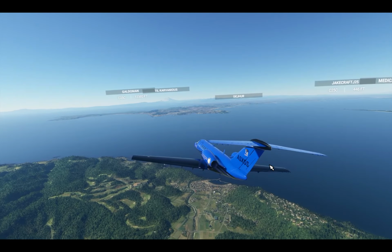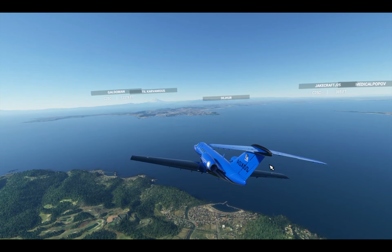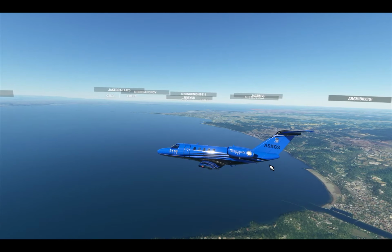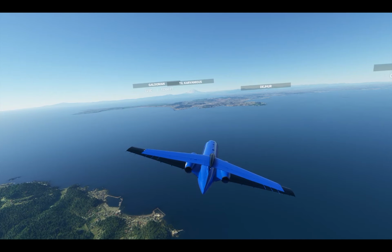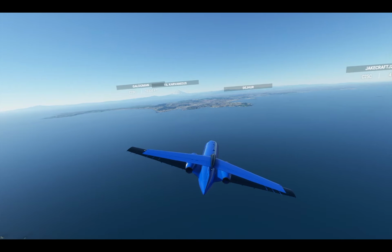Alright, so we are in the turn. We just got our descent clearance to our next lower level. If you notice the turn, the plane's not constantly rocking. Again, it's bucking a little bit from the turbulence. It is making some of the same corrections for the line that doesn't appear to be as smooth as it should, but it's not jerking quite as roughly as the Longitude was.